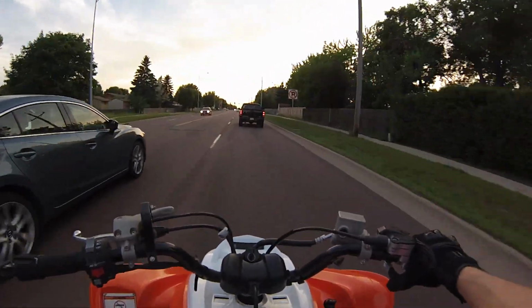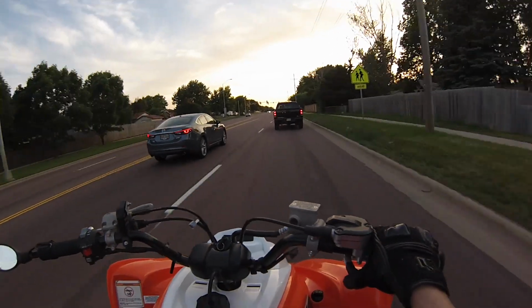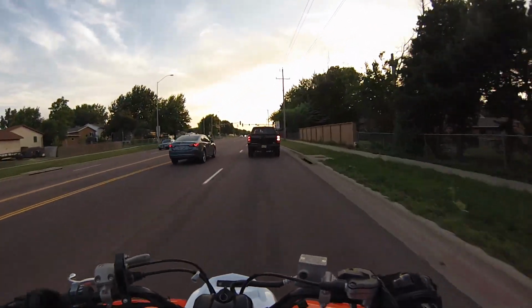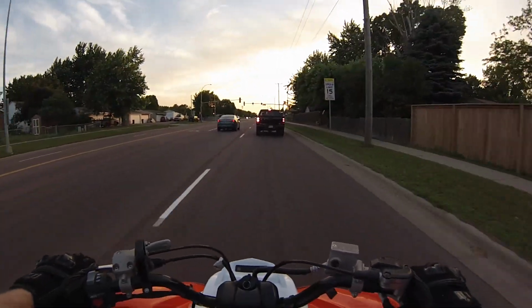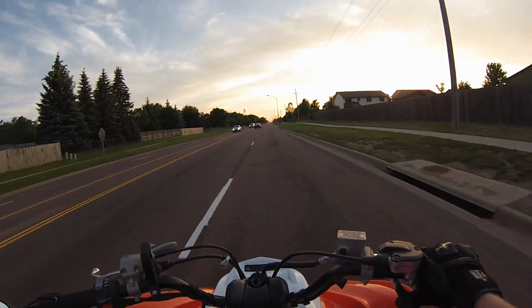And again, I addressed the complaints I have with the quad, and I forked up a couple hundred dollars and bought a Power Commander. And I'm super glad I did. Like I mentioned earlier, it helps a ton on this quad. So if you have a Raptor 700, that is probably the first thing I would recommend you get, is a Power Commander.